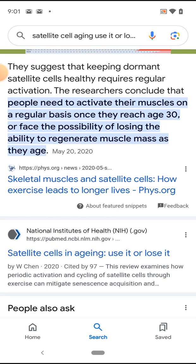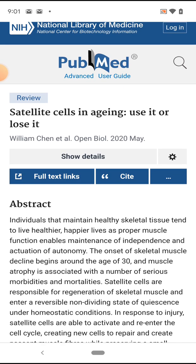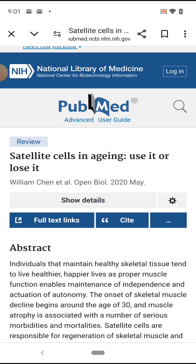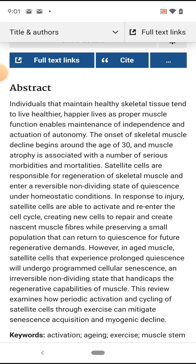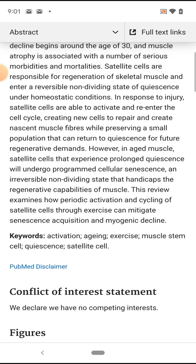Yeah, I would definitely believe her, and I'll tell you why. What's so good about muscle regeneration? Okay, so satellite cells and aging, use it or lose it. This is PubMed. So they tell you here it's going down with the age of 30, but over there they told you already at the age of 25, but they really mean 25. You stop growing at 25, you're going downhill. The most important part is this part, the regeneration part.